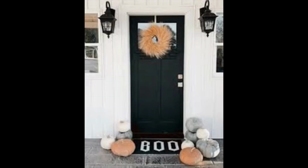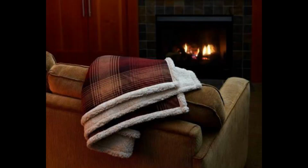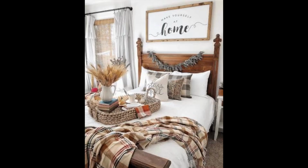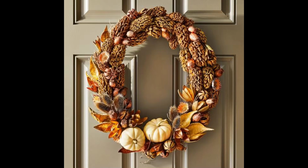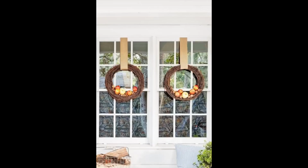Number 3. Include a warm plaid blanket for fall. Offer a seasonal blanket to your bedroom to offer coziness and warmth. Orange or red hues will create the autumnal aesthetic, assisting you in changing the appearance of your bedroom. Number 4. Display a wreath. Use a wreath with a fall theme to adorn your entrance, window, or even a blank space on your wall. This door has a magnolia wreath on it that has 5 yards of ribbon wrapped around the top of it. Here is a wreath that resembles that one.